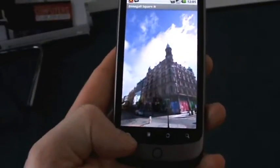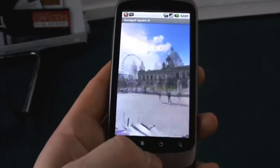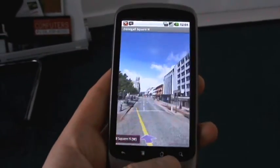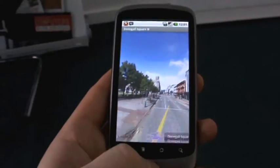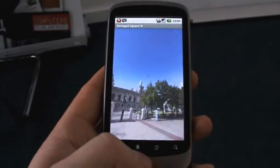I should say you can also control the maps with the trackball feature down here at the bottom if you don't want to actually be touching the screen. But you can see there from how smooth this is that this is really a very, very fast high processor chip.